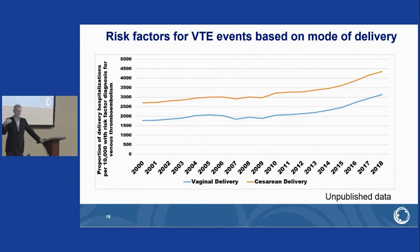So we looked at vaginal delivery and cesarean delivery separately. We looked from 2000 to 2018, so a 19-year study period. And so we can look at cesarean delivery starting in 2000. The risk for having some other VTE risk factor, obesity, infection, preeclampsia, about 27% of patients had at least one risk factor who had a cesarean in 2000. By 2018, it's almost 45%. So pretty big change, 27% to about 43%.